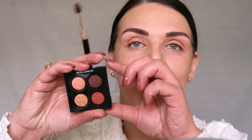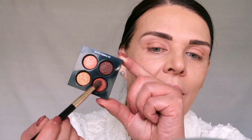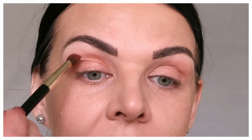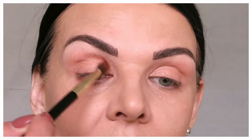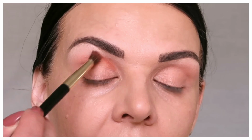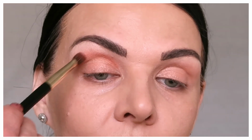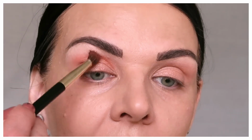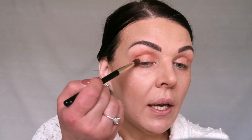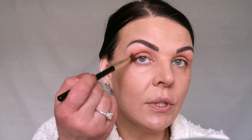Now I'm going to use another color, and it's a beautiful orange color. This is the orange color. I'm going to apply above my crease area, and I'm blending. Don't put too much of this color. It's better to go very softly, and then just build to a darker color if you decide.